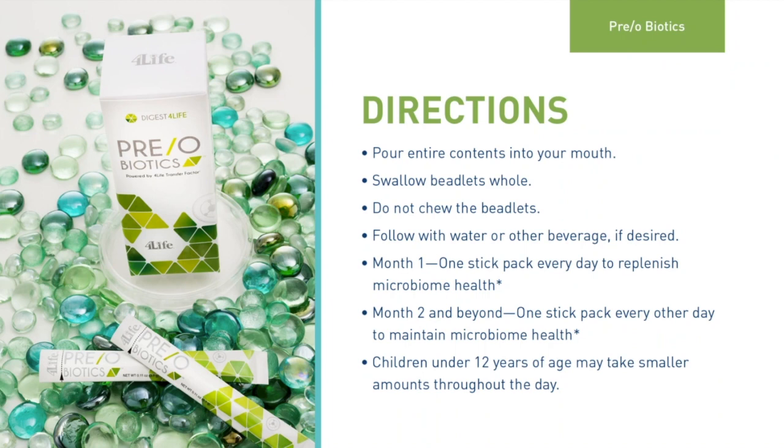The key point, these next 2 ones, swallow them whole. Do not chew the beadlets. That 3-layer coating only works if it's left intact. If you chew it and break that coating, you're going to lose 90% of your probiotics before they make it to the lower bowel. So you kind of emphasize with people when they're taking the product, they have to resist the urge to chew the beadlets.